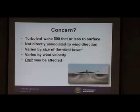And again, the concern is that it was up to 500 feet. So say you're cruising along half a mile behind these towers and you're 200 feet off the ground. You might encounter that wake while you're flying behind these towers.